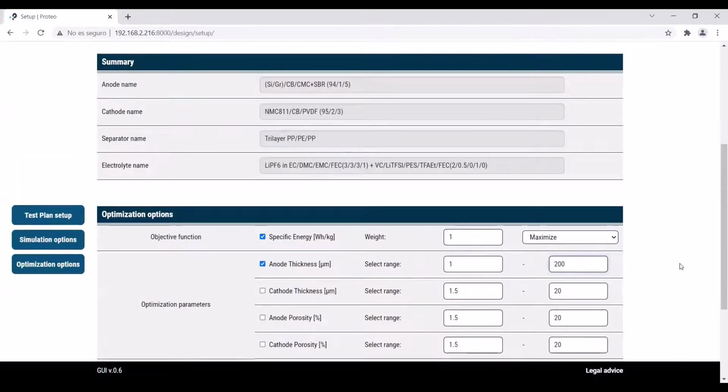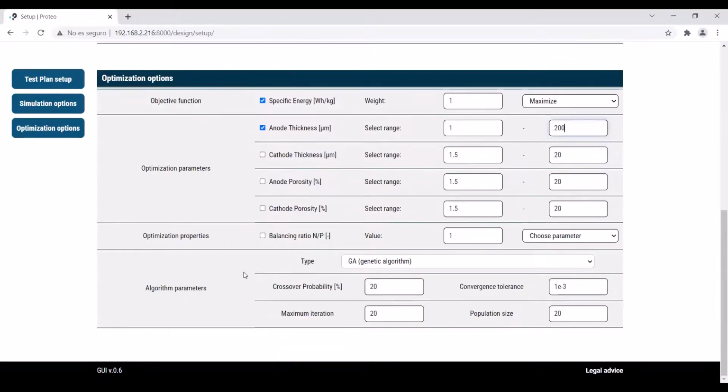Oh, I forgot to mention a property we have added for the problem, the cell balancing. When we have more than one variable selected on the optimization parameters, we can give the balancing ratio for the cell and choose which of these parameters we want to get that constraint. So this is a constraint for the optimization problem. Later, we will see some results where we have used this balancing ratio.